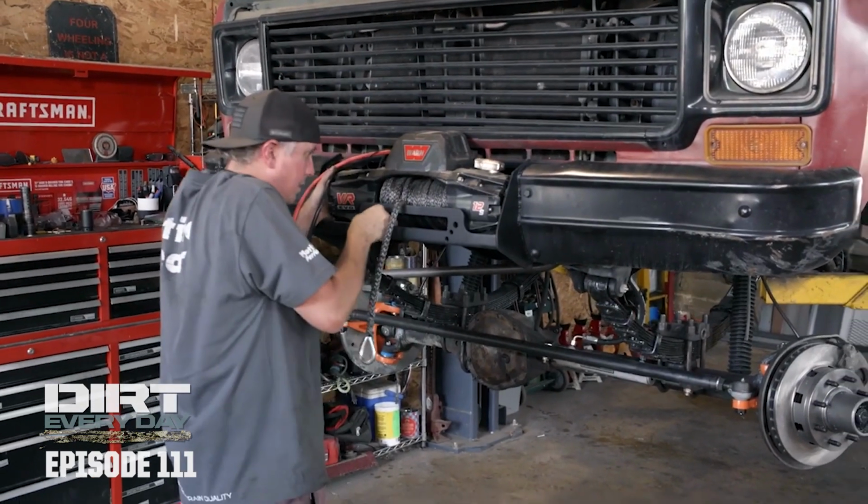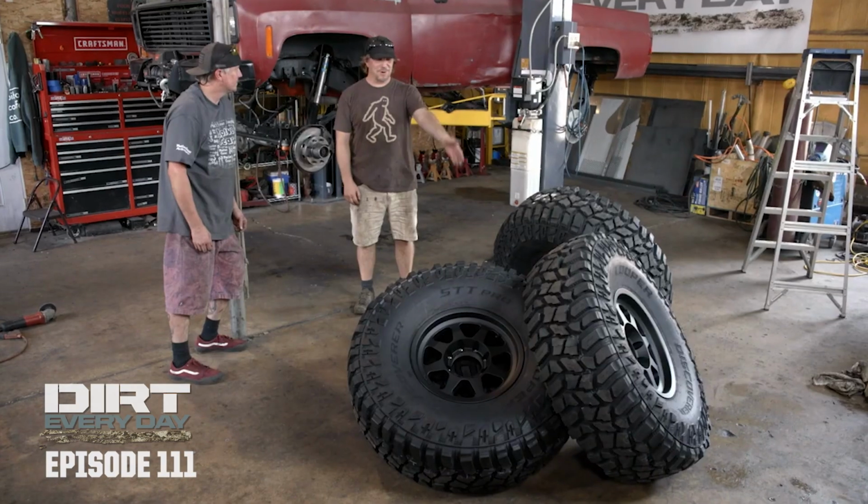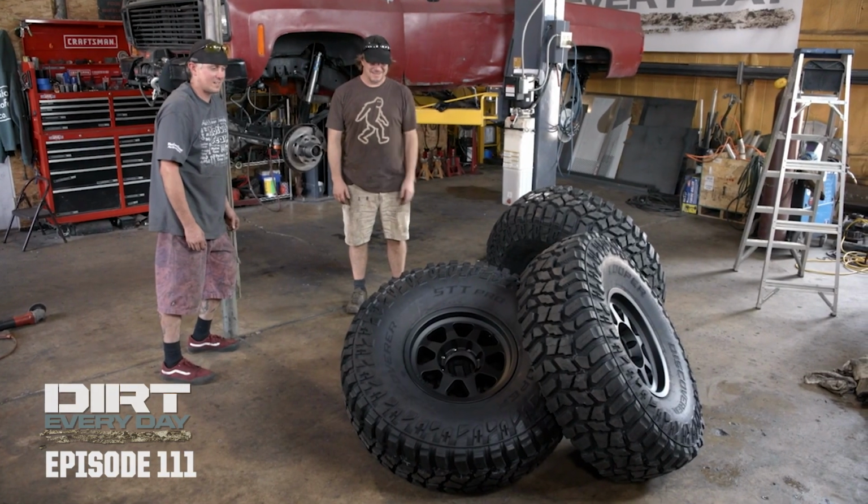It's just about done. Just about. It's fought us every inch of the way. Yeah, we've done everything twice. You know what makes a Dana 44 look really small? 40-inch tires. Oh my gosh.